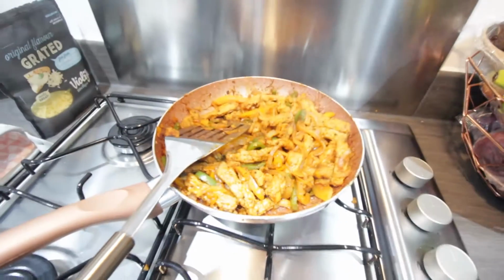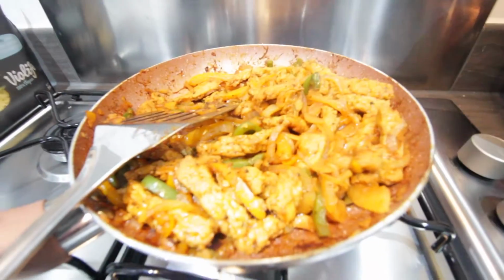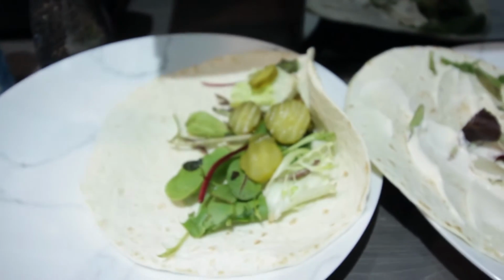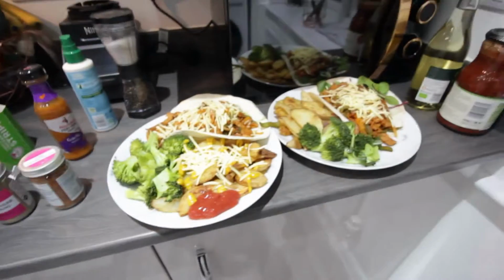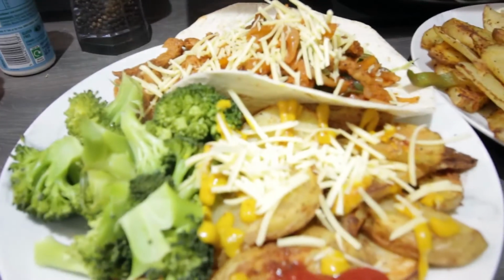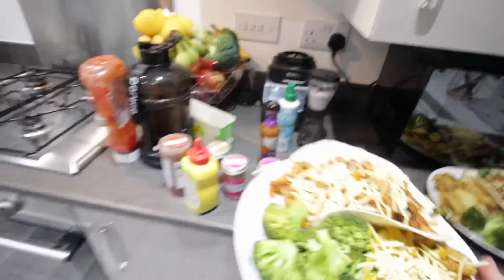And then for dinner, I used some of these Fry's Family chicken style pieces, probably our favourite fake chicken. Really nice. My wraps there, I think mine's got some Nando sauce on it, and then some salad and some gherkins, and Nicole's got mayo on hers. Then we put some broccoli and some more homemade wedges on the side, topped it with cheese. Anything covered in cheese is always going to be good in my book.